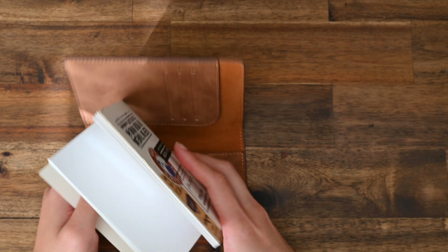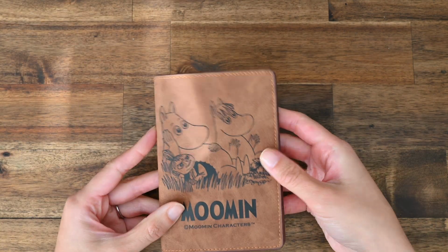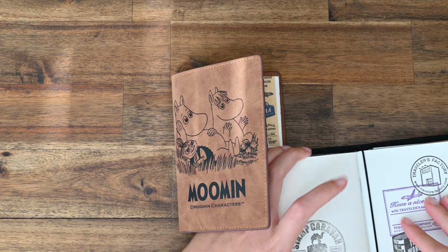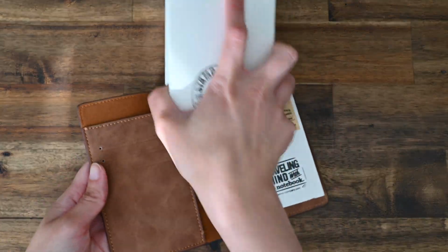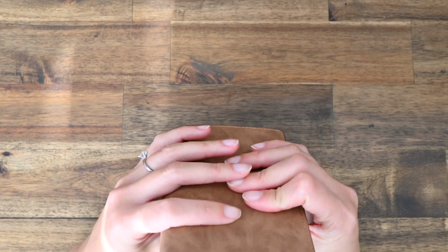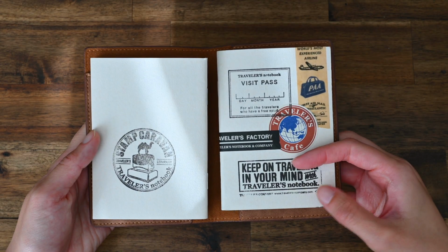I'm going to pop this one inside this passport holder, and that fits in perfectly. What I'm going to do next is pop a second one on the left hand side. There's plenty of room, so I don't see there being any issues with slipping this one in. And let's just have a look. Not too bulky either, so it works really well with traveler's notebook inserts in the passport size.